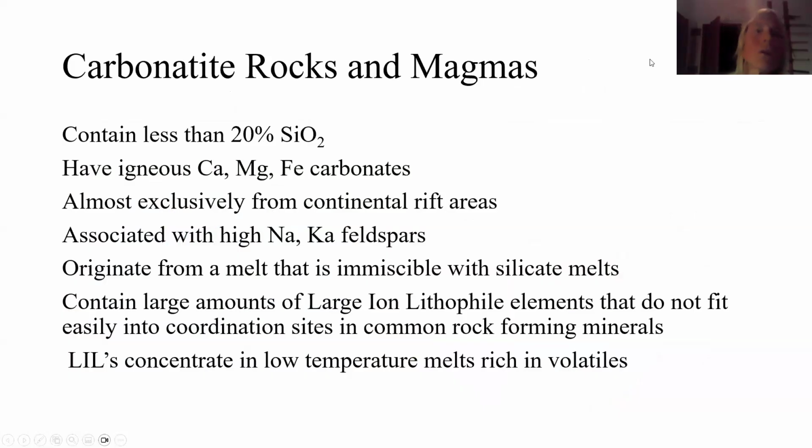So what are carbonatite rocks and minerals? Very interesting. Less than 20% silica, less than 20% SiO2. That's almost unheard of. Rocks are always made with silica. That's just the way it is. Okay. They have igneous carbonates, primarily calcium, magnesium, and iron, but of course, there's other things in there too, such as manganese. This is very important. They're almost exclusively from continental rift areas.